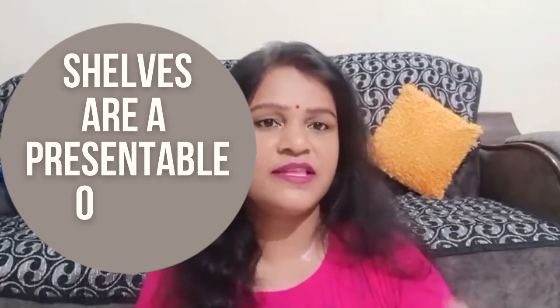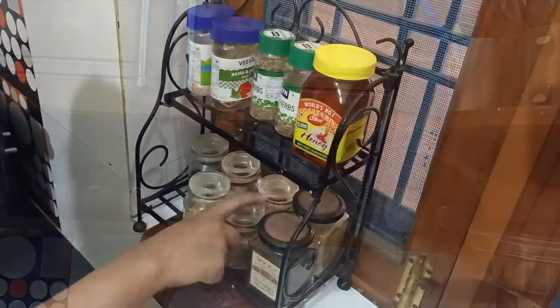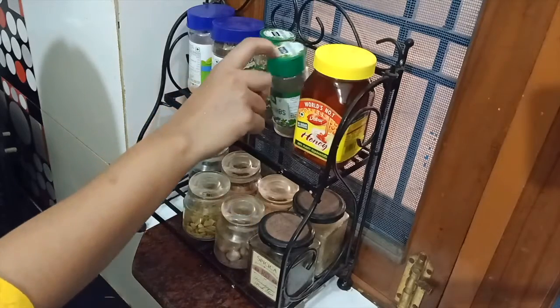Now going a step ahead, I'll talk about shelves. They are a more presentable option, plus they create a bit more space for you wherever you want to organize them. Like I have placed my shelf on the window rail that is available in my kitchen. You can go ahead and hang them on the back of your door.